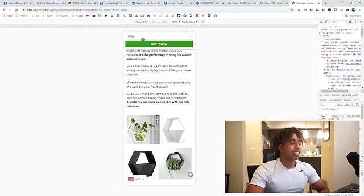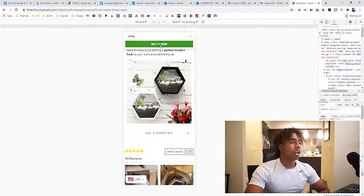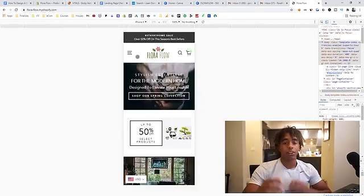I also added a sticky add to cart button, which basically means while they're scrolling on the website, at any point in time, they can click buy it now and get taken directly to the cart. Inside of the cart, I simply added a countdown timer just for a small sense of urgency. And I added that upsell in there again, just so they can see that if they add 1 more, they're gonna get that discount. And that's pretty much all there is to it.